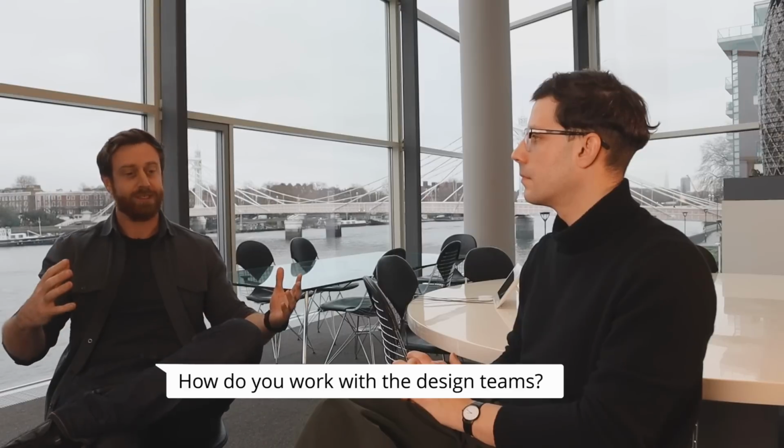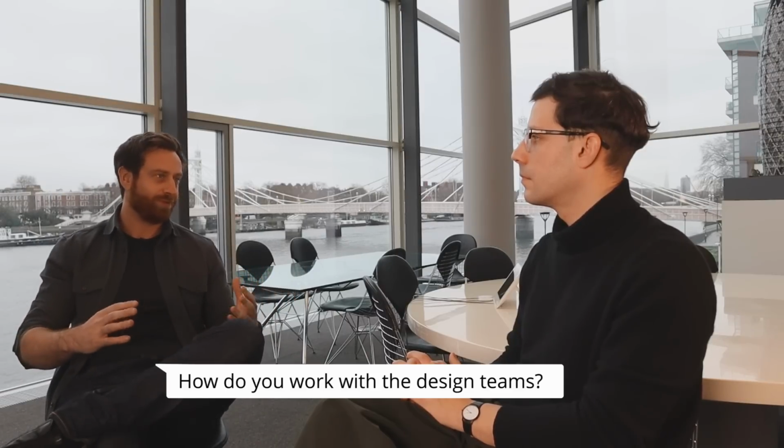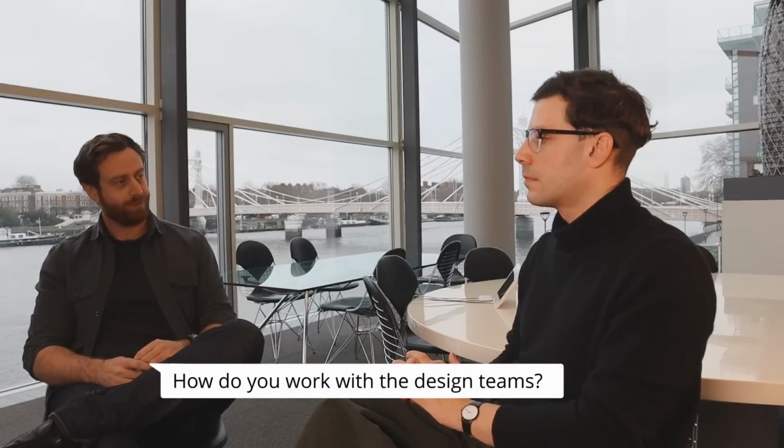So maybe talk about how you work with the design teams and the projects. Is it as simple as someone coming over and tapping you on the shoulder with a messy Grasshopper script, all the way to creating much more advanced workflows? How do you work with the teams, particularly with computational design?